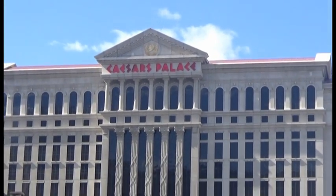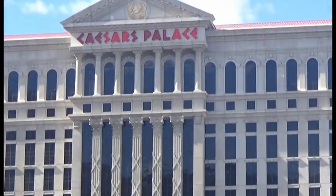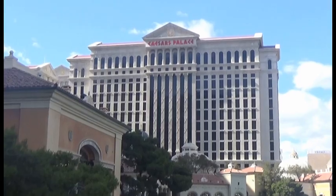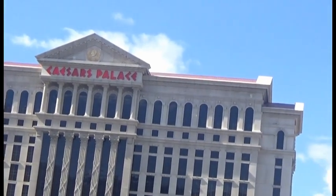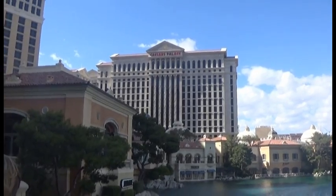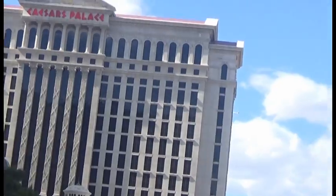This is part of Caesar's Palace. I say part because as big as that building looks, it is absolutely massive and in multiple parts. I think it might actually be the largest hotel in Las Vegas. Certainly one of the most expensive. If I could walk on water, I'd just go right out across there. Yeah, well, that's okay.